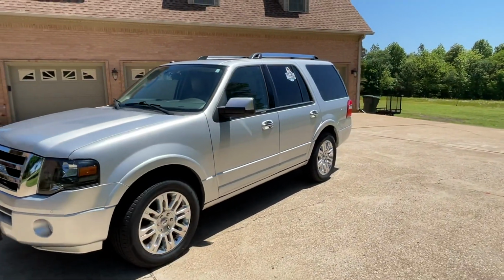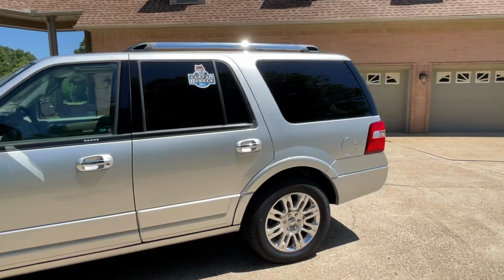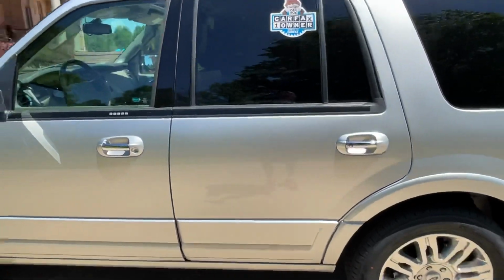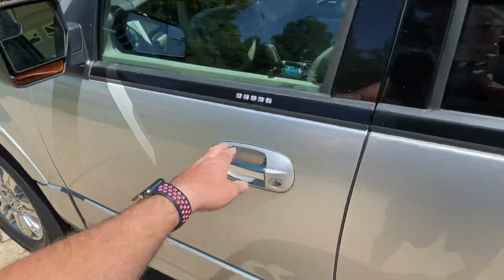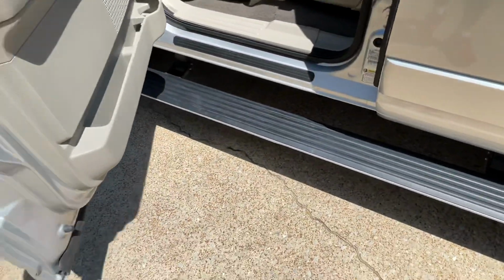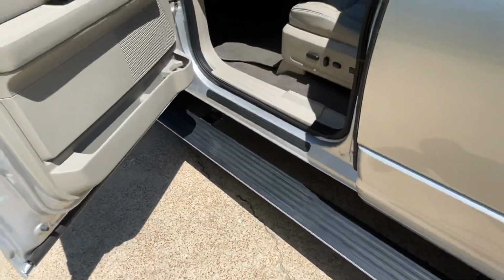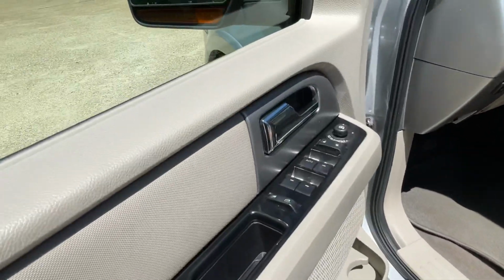So it's a one owner, clean Carfax, hasn't been smoked in. It is a very nice unit. Beautiful silver. It's got the touchpad for the keypad. You put your combination to get in. Got those power steps. I believe it's got every option available back then. It's got power folding heated mirrors.